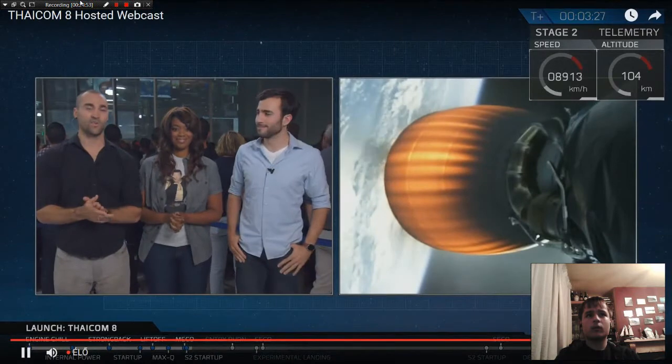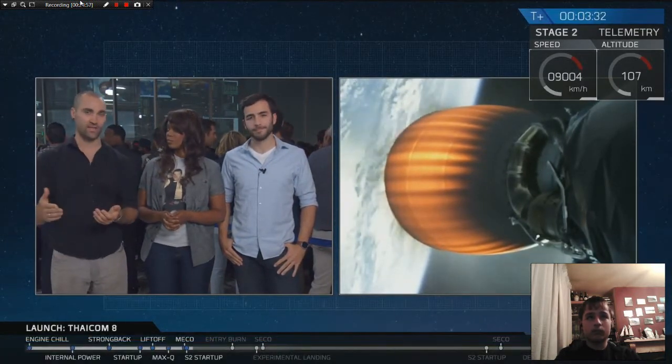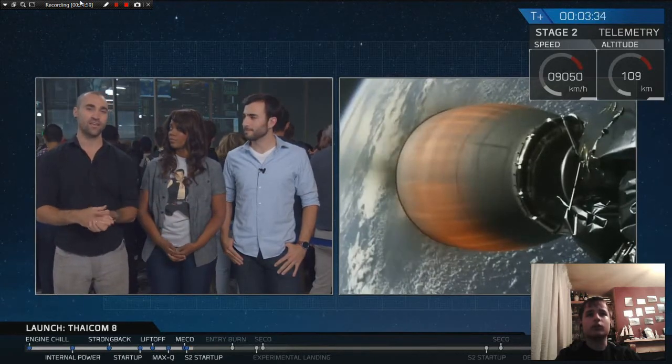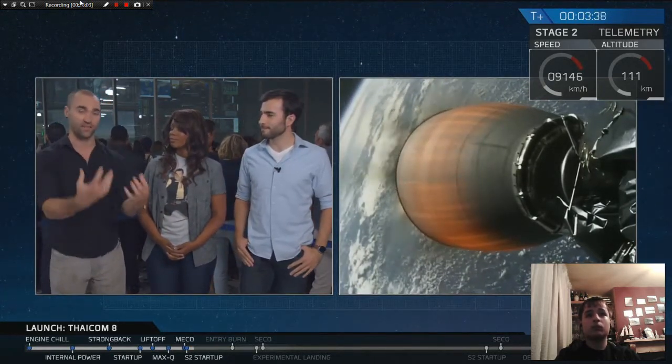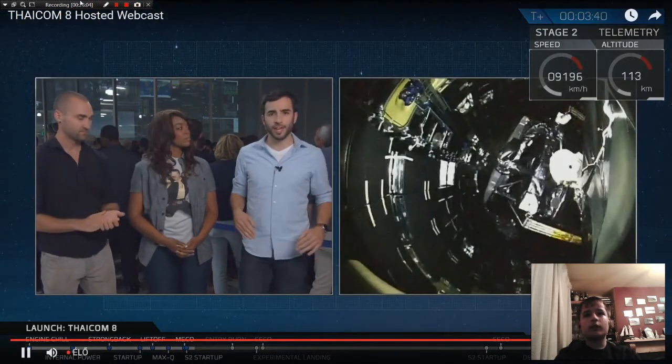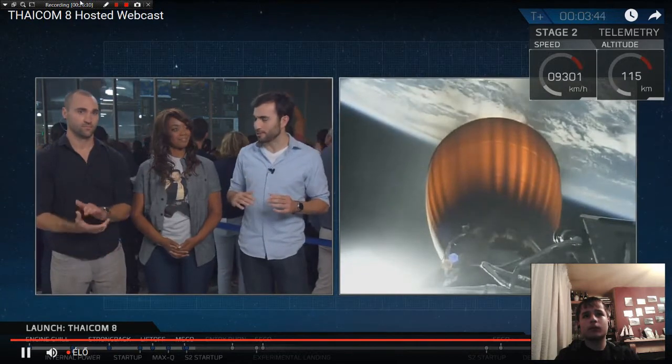Now you just saw a few events in rapid succession. We had main engine cutoff, or MECO, stage separation, and then second stage engine start. These exciting milestones transition the responsibility from the first stage to the second stage of Falcon 9. And fairing deploy.